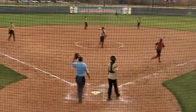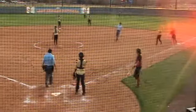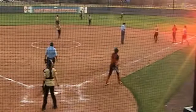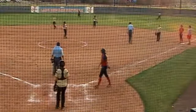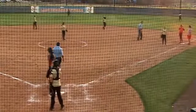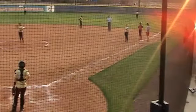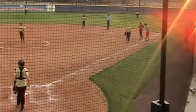There's a line drive, center field, base hit for Hopper. And a big hit there, as we said. Hopper really helped her cause come up with a hit. Just did a good at bat, was patient that time, battled, and was able to come up and get a hit.